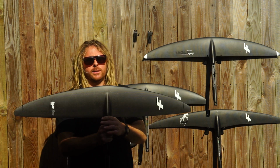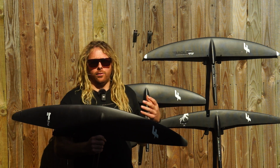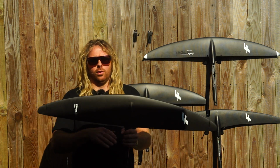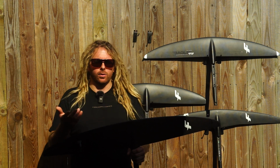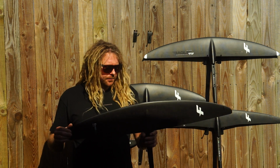So this is a foil which is designed to make it easy to progress. So if you've got other skills that you're coming into foiling with, you might consider it your first foil, but it's generally considered your step down foil, your next foil, which you might go for after the F1 system coming in on the Gravity or the Phantom, say. The 7 Seas has a faster feel. It's got a wider speed range.